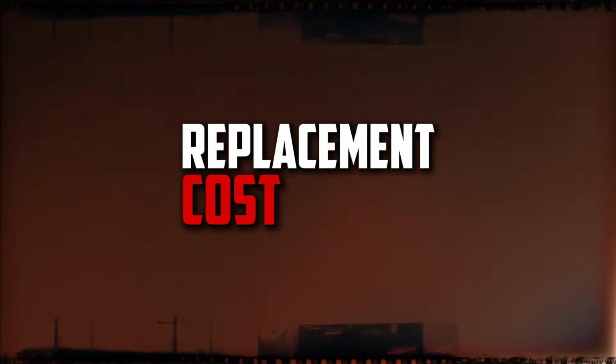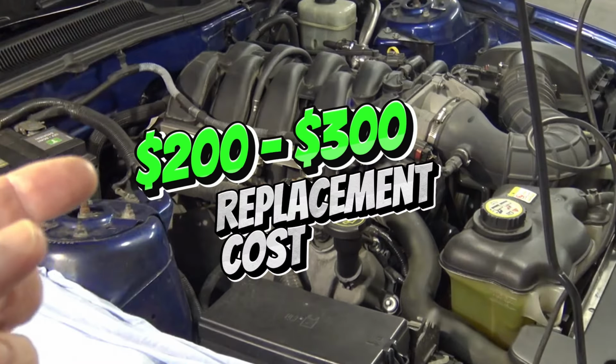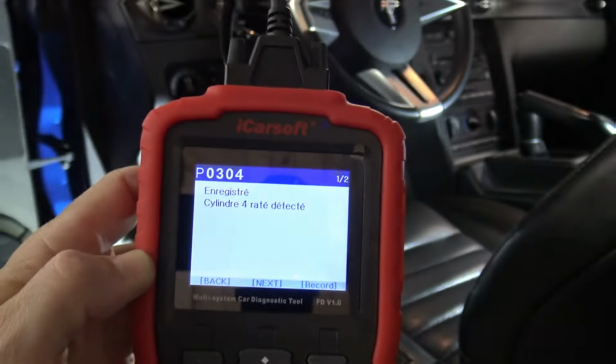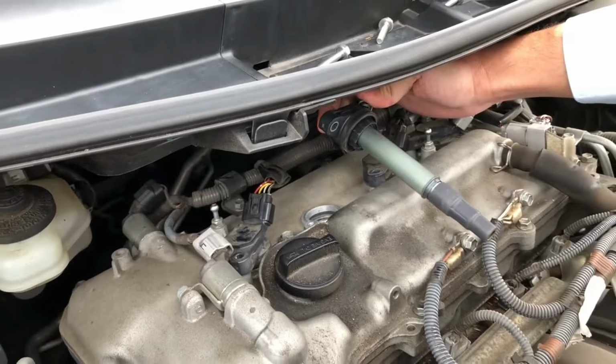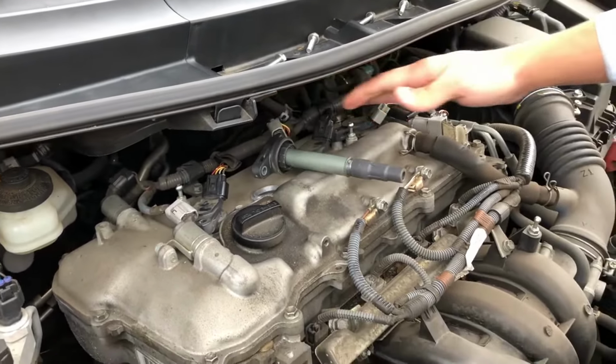Replacement cost. The average cost of replacing an ignition coil is between $200 and $300. Parts cost between $150 and $225, and labor costs the remaining amount. You might be able to replace the ignition coils yourself if you know how to do it. If not, you should look for a skilled mechanic to do the work.